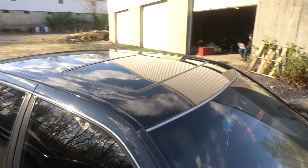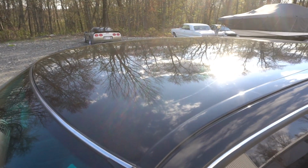Now, me personally, I don't know how many of these cars were made without this, but I know for a fact that it's very, very hard to find them. And for some reason there was one in Connecticut, and I didn't even notice it until we went to go look at it. And as soon as I saw it, I was like, that's really cool. So you notice a difference here. It's a slick top. I think that is super cool.